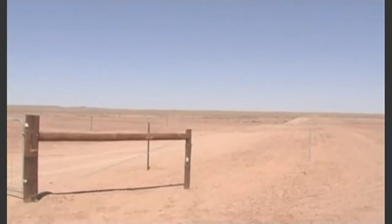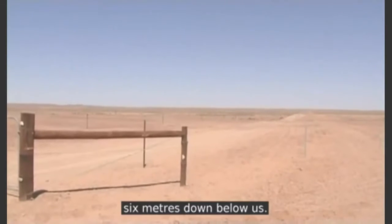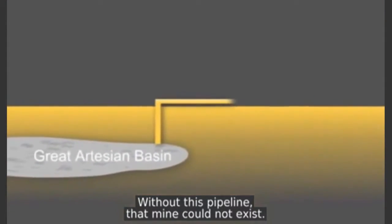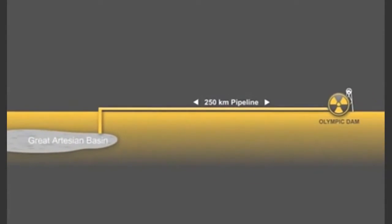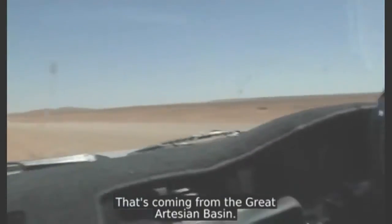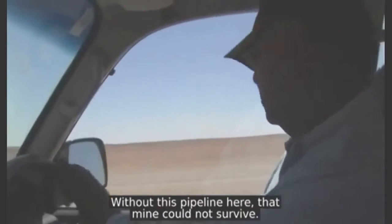Lifeline to the mine. Six metres down below us. Without this pipeline, that mine could not exist. And that's coming from the Great Artesian Basin. Without this pipeline here, that mine could not survive.